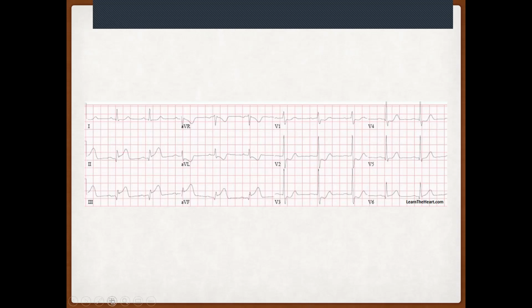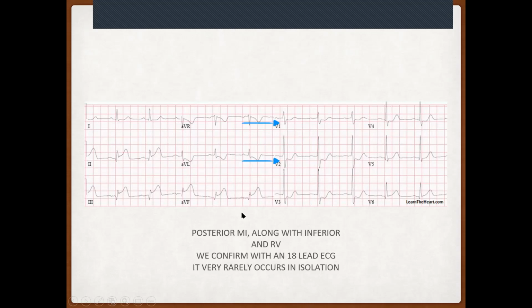Okay. Now, this one here is actually a special one because it's also a posterior myocardial infarction. Now, if you can't diagnose that, don't stress about it, all right? I'm just showing it to you for interest's sake. Now, diagnosing a posterior MI is quite common when we have an inferior MI, because the blood supply is all similar as well. Okay, so this we confirm with an 18-lead ECG.